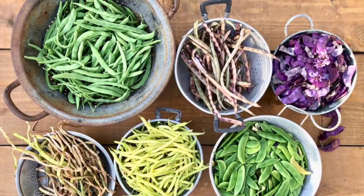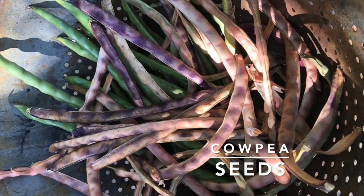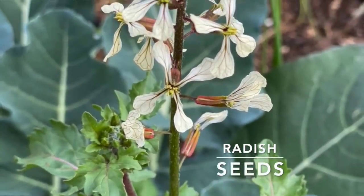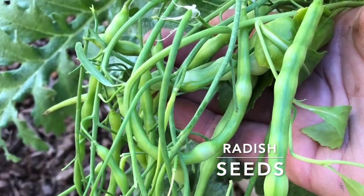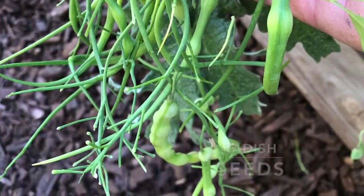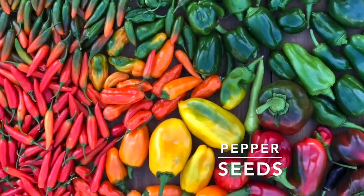Beans and peas are one of the simplest ways to begin your seed saving journey. Beans and peas are ready to harvest when the pods turn brown on the vine and shrink against the seeds. Radishes, lettuces, and greens flower, and then produce seed pods. It's best to let those seed pods fully develop on the plant and turn brown before harvesting. Bag the seed pods so that the dry seeds don't spill, or harvest those dry seed pods each day as the seeds are ripening.